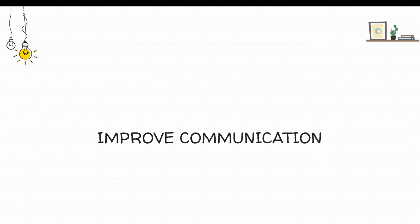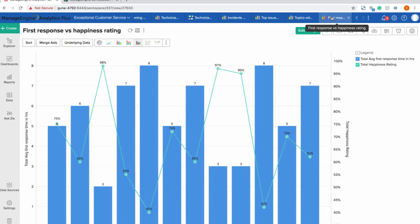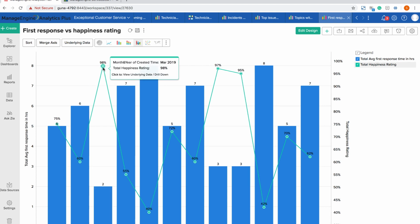We tried this as a little experiment with our own help desk and found that when the first response time increases, the happiness rating decreases. And when the first response time decreases, the happiness rating seems to increase. So if you look at this report, the average first response was 2 hours in the month of March, and the happiness rating was 98%.